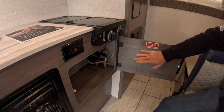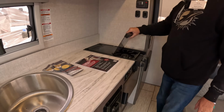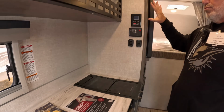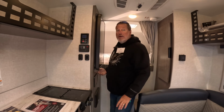Now, actually, you could use this because I don't see a lot of electronics there, but I wouldn't use it for much. You got a dual burner cooktop, similar to the last one. I think it's identical to the last one. And then some more controllers right here. Everything is right here. You don't see a lot of touch screens, but you do see a lot of these manual controls, and we're okay with that.